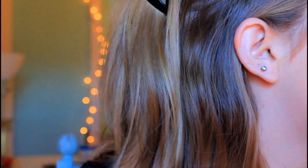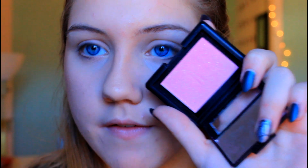Alright, so you are all bronzed and contoured, whatever. So next you are going to take your blush, and this is an e.l.f. blush. I love the e.l.f. blushes. They're awesome. Also the NYX blushes are really great too, but this is in like this mauve color.